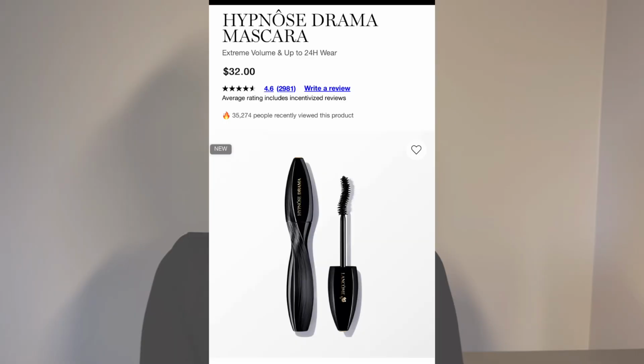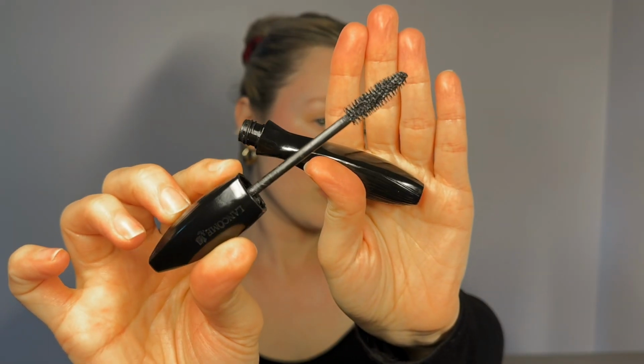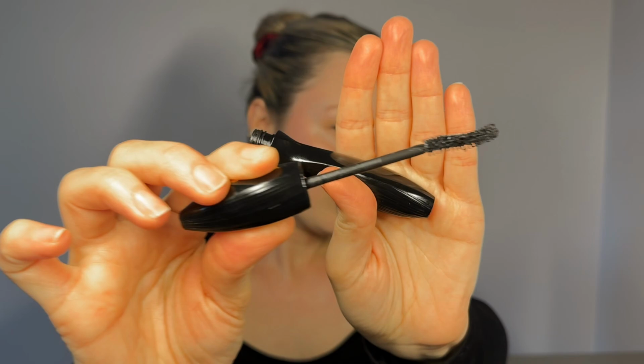This is Lancome's Hypnose Drama Mascara. The formula is absolutely beautiful. The shape of the wand is exactly what you need if you need voluminous curled up eyelashes. I don't have any mascara on my eyelashes right now, just so I can show you how it works. It gives you the desired effect very fast, okay? Now look at the difference that it gives with and without, and it was super fast.